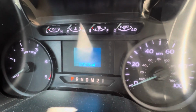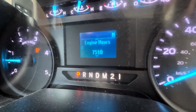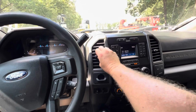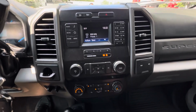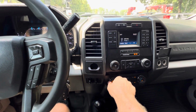175,126 on the miles. 7,510 on the engine hours. Get that AC going. It's a hot one today. So you have your factory exhaust brake up here. Again, four-wheel drive on the floor. AC is very nice. Already blowing cold.